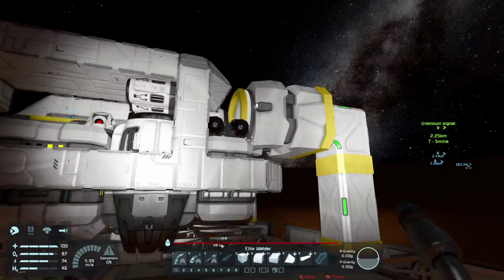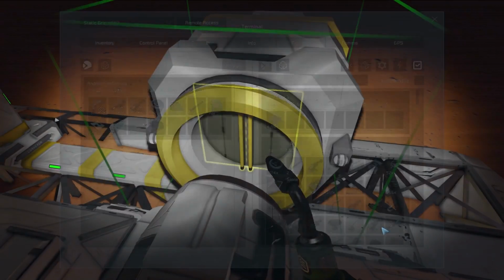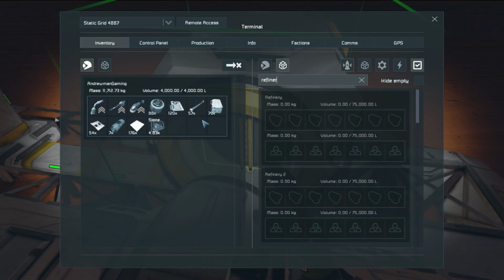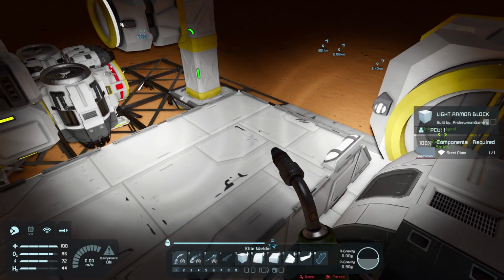Hello. Please. Why are you not connected anymore? Oh, because our base was running out of power. Right. Okay, so I should be able to connect this directly to the refinery. Where are you? There you are. Yes, I am, but then I shouldn't be able to bring it back. Awesome. It's set up correctly.